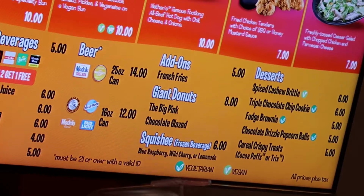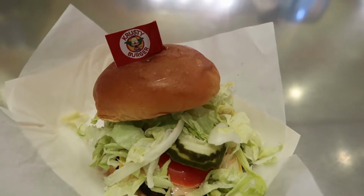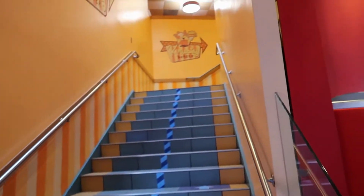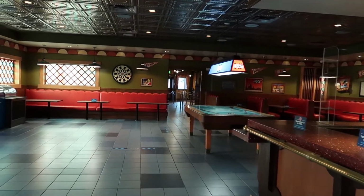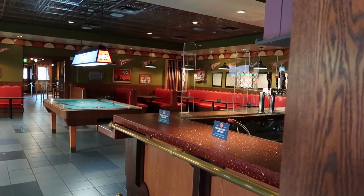Look at that, they got a deep cut, Squishy from the Quickie Mart. Wow, look at that Krusty Burger. Way better than I thought a real Krusty Burger would look like. Oh, if only we could go upstairs. I bet you it's pretty cool up there. Oh yeah, we even get a little glimpse inside of Moe's Tavern. Oh man.